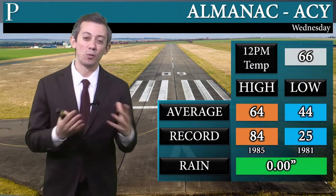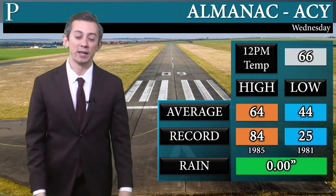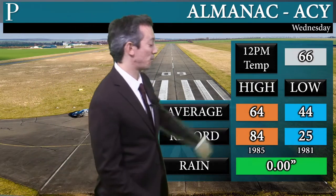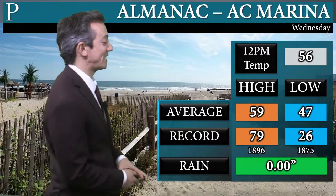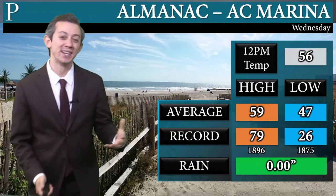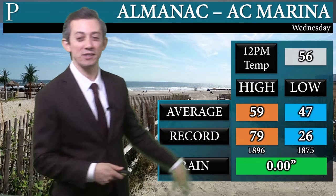We have these southerly winds, which is helping to charge up our atmosphere for the potential of strong storms later this afternoon. At Atlantic City International Airport on the mainland, we are at 66 degrees. Over at the shore, only 56. Even though we have that southerly wind, it is a sea breeze for us here along the shore, and with water temperatures in the mid-50s, well, air temperatures aren't getting too much above that.